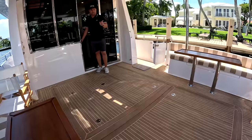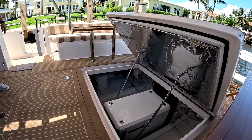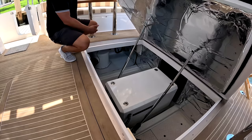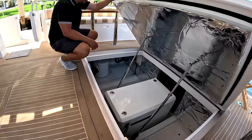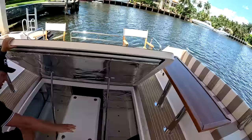I'm going to open this one first. Look at that accessibility. I mean, are you kidding me? This is incredible. The generator is running right now, right? Generator is running, of course, has a sound shield on. But you have so much space in here still. I just see space for storage there if needed, for tools, for things. It's huge. I don't even know what the engine compartment looks like yet, but this seems very, very big. On both sides, look at that. Incredible. So much space.